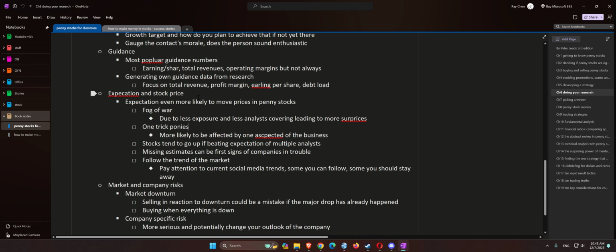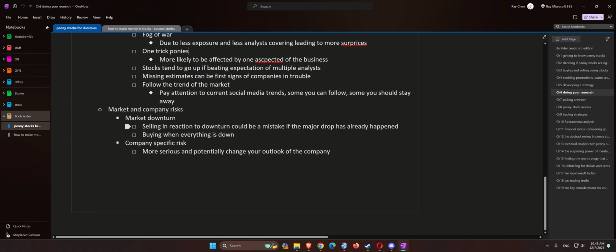Follow the trend of the market. Pay attention to current social media trends. Some you can follow, some you should stay away from. And then there's market and company risks. Market downturn: selling in reaction to a downturn could be a mistake if major drops have already happened. Buying when everything is down is a good idea. Company-specific risks are more serious and potentially change your outlook of the company.